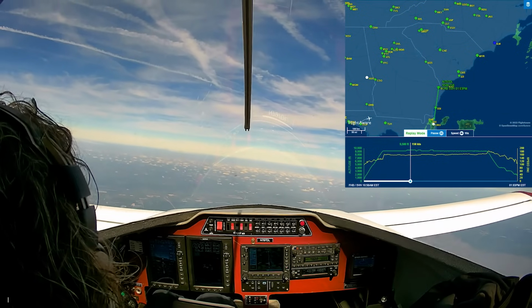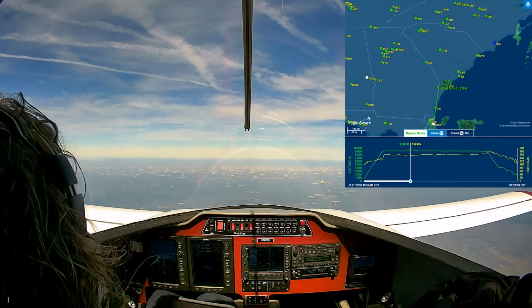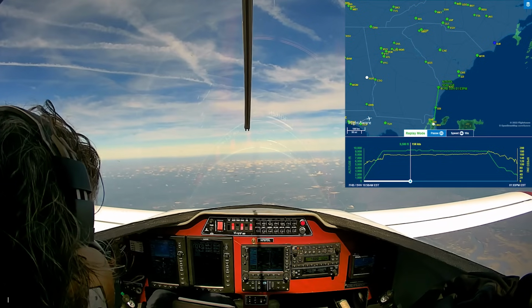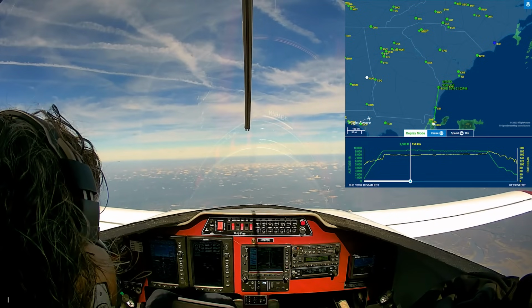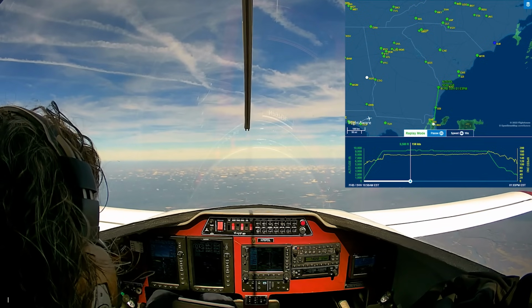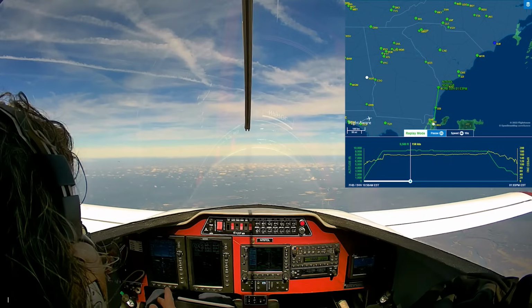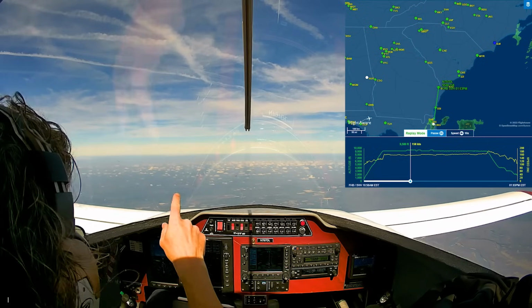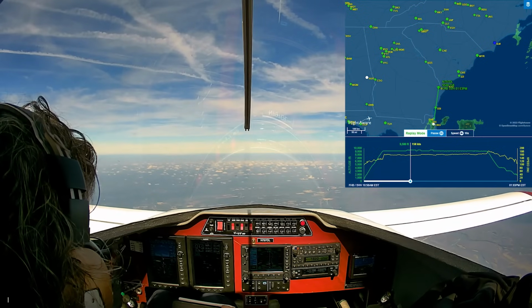So this little jog, the reason I am heading up to Savannah and then turning over Savannah, is that there is a restricted area. So this is a little bit of a jog around that restricted area so we don't infringe on that.